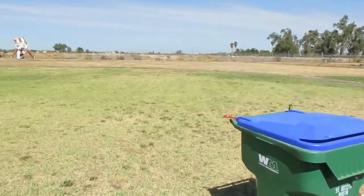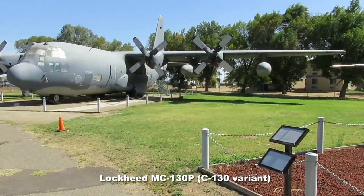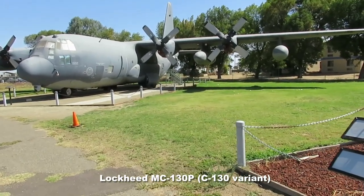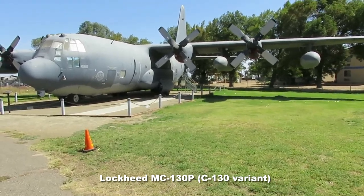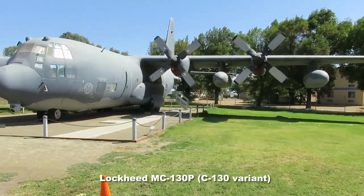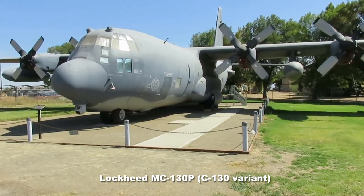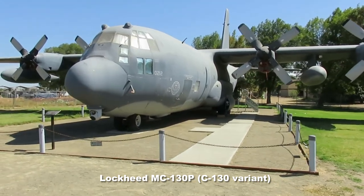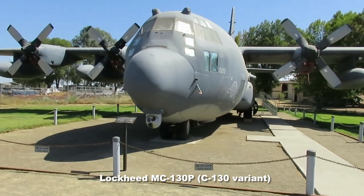Some room for expansion back there. And here we have a Lockheed MC-130P, transport Special Operations version of the C-130. Herc's another bird I would have liked to have served on.